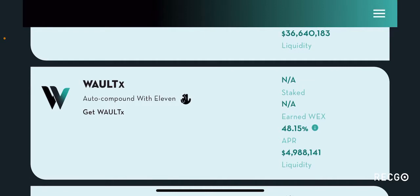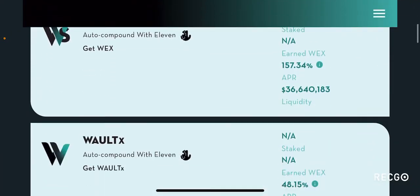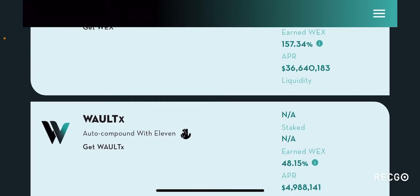APR is the return that you'd earn for the whole year without compounding the yield, right? So that's something that you need to bear in mind. By earning 157.34% APR, which is without compounding, you can only imagine how much you would be earning with the compounding effect, which is basically APY, right?